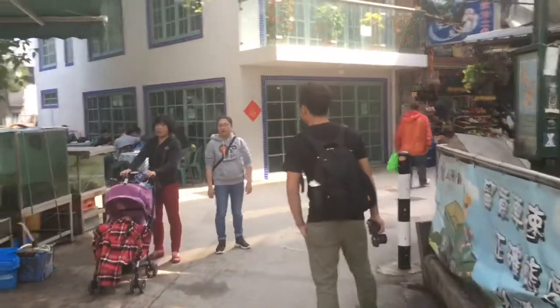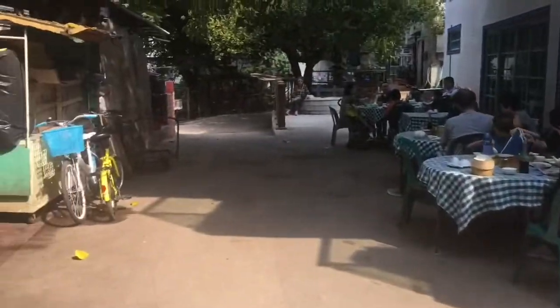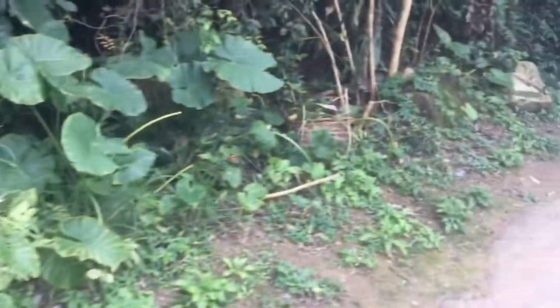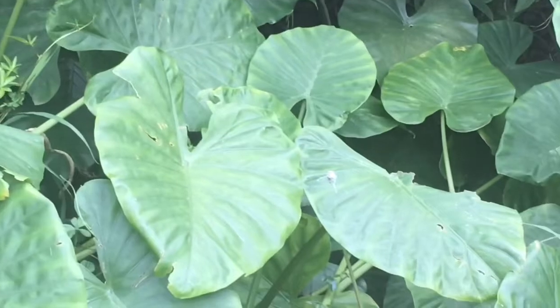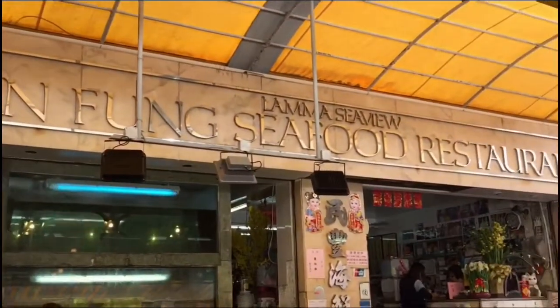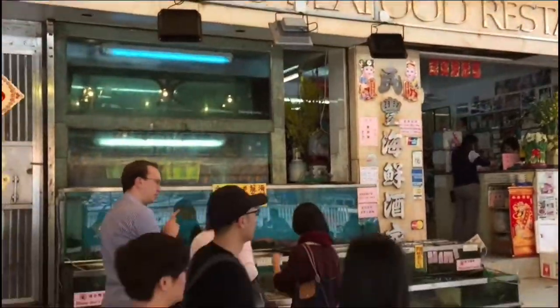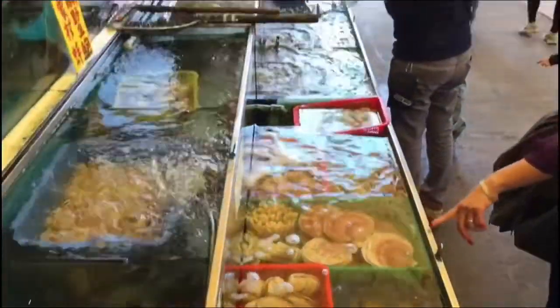And here you can see some of the locals walking around. It's a very cute, quaint little place, and lots of natural foliage and beautiful seafood there, which you'll see in just a minute. So we had to eat, so we ended up eating at Man Fung Seafood. And this was super fresh seafood. Everything you could possibly want and more. All right, let's dive into some of the dishes.